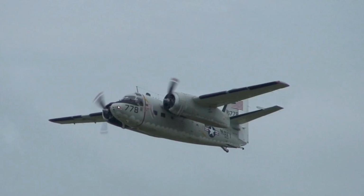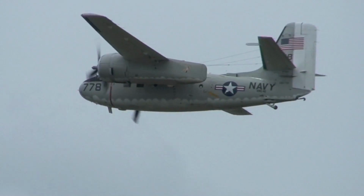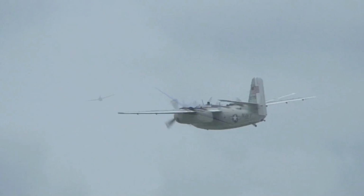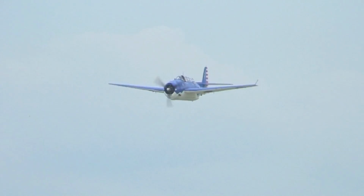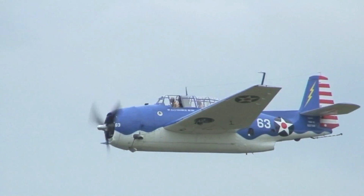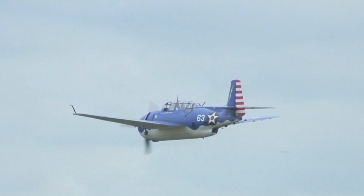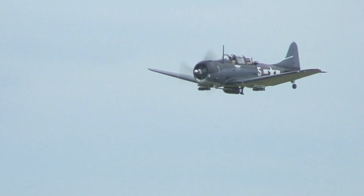Advanced up to the BTs, or the basic trainers, and that would be the SNJ or the BT-13, the one with the wheels down. And once they had accomplished that, strawberries out on patrol spotted the Japanese aircraft carriers hiding behind a weather front. And what evolved then was the biggest battle of the Pacific, and it was the turning tide for sun in the air.